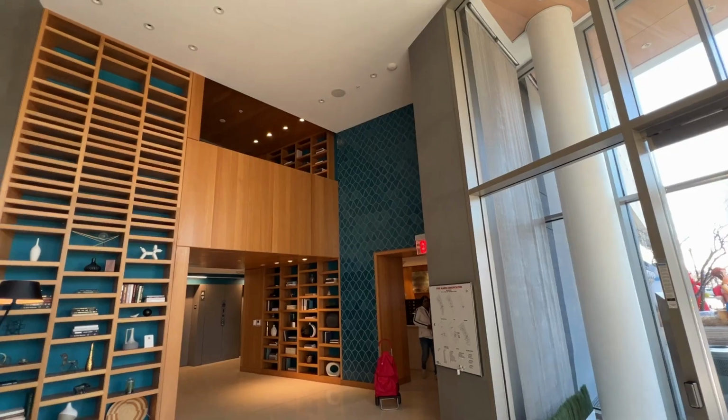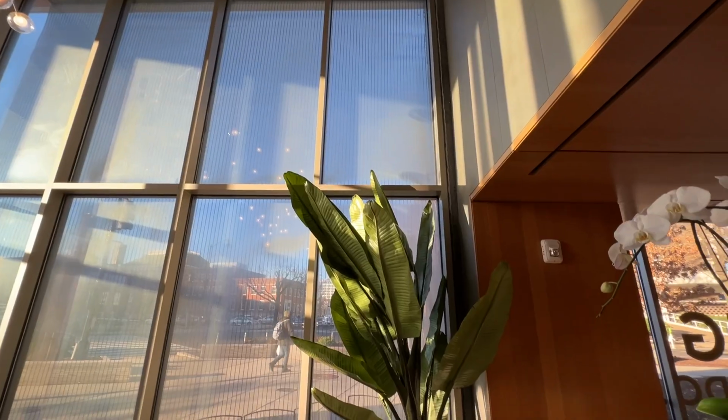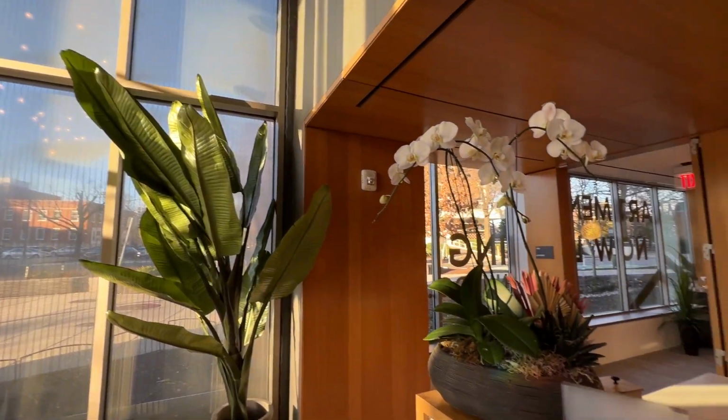Moving on to the next apartment. Apartment 2, 3, and 4 are all actually in the same building. So I'll go over the features of the building first, and then we'll get into the individual units. I absolutely loved the lobby of this building. It was very bright and very open, very inviting.